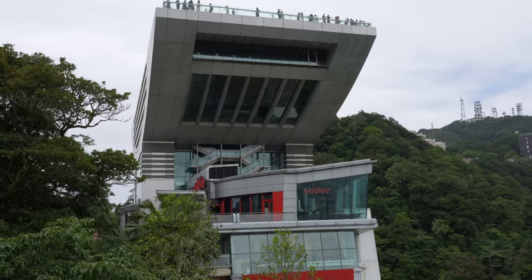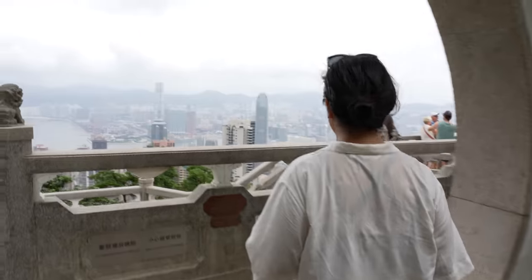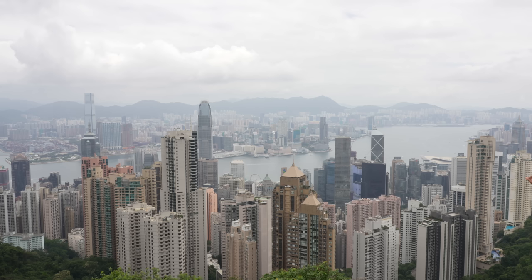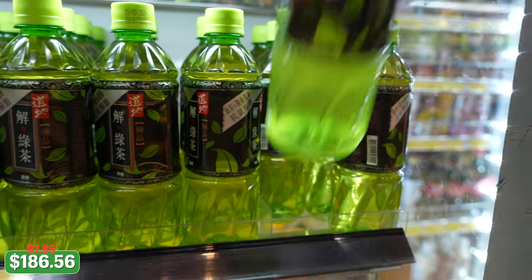Not what I was expecting. There's a Burger King here and a mall. I wasn't expecting that park to be so commercialized, but this place looks awesome. Ice cream.